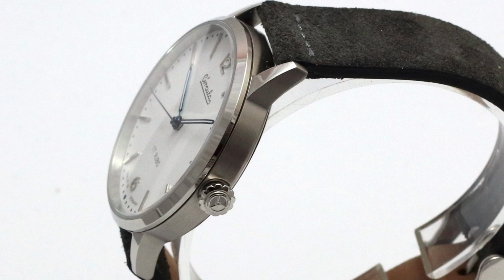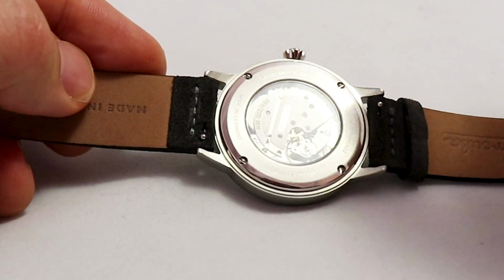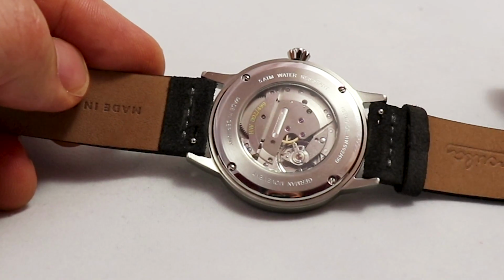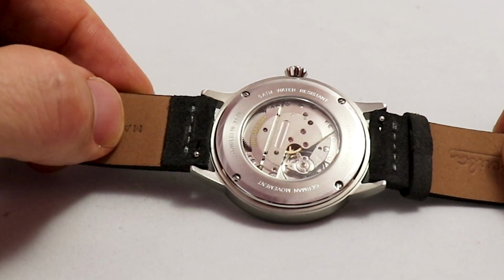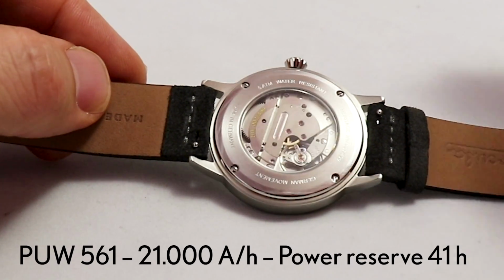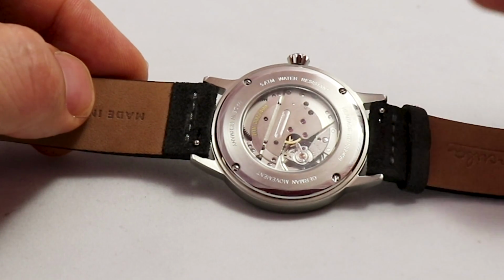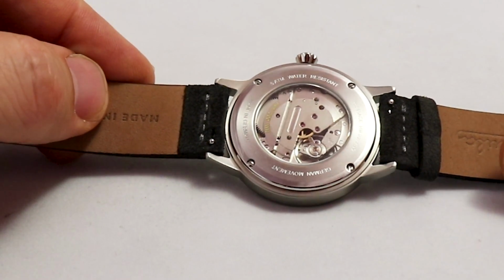Really nice detail. On the back side, see-through caseback with some information on it: made in Germany, model name, and not very advanced here, but all the basic information is there. And there you can see the POW movement, which looks tooly, but the owner told me this is exactly what he wants. He wants that we see the tooly look of this old 70s movement.